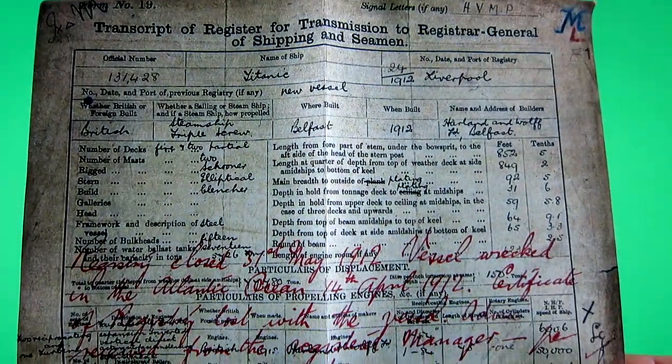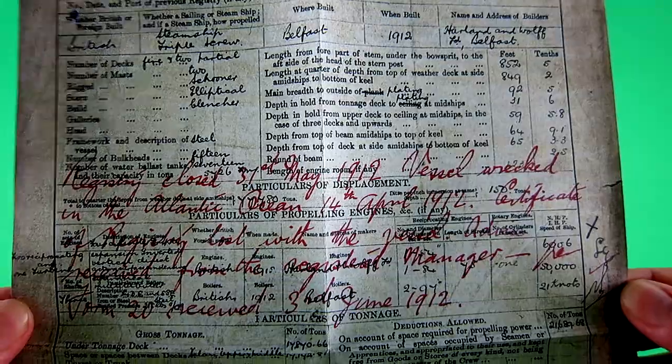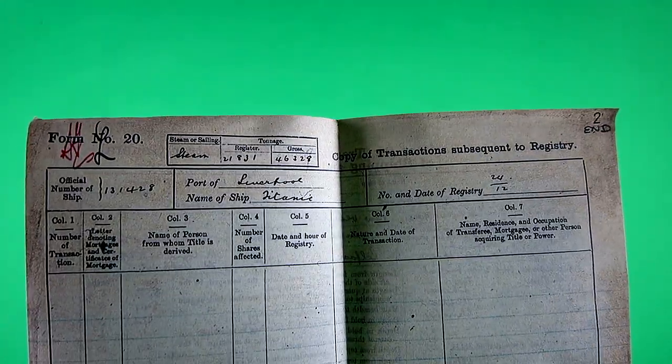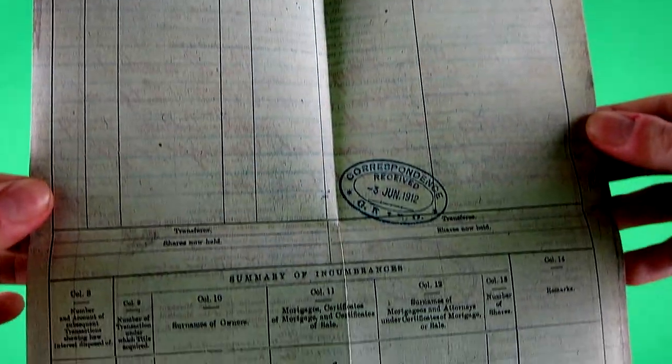Again, looks very old. Like I said, if you guys really want to read it, you can pause the video and read through it at your own pace, or set the video in slow motion and read it at your own pace. And this is the back of it. Again, looks very authentic, looks very real. Pretty amazing.